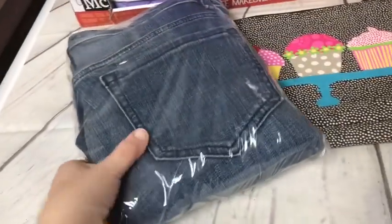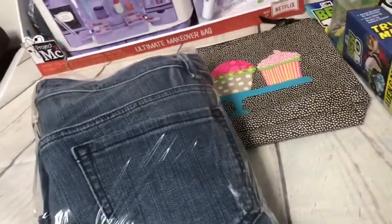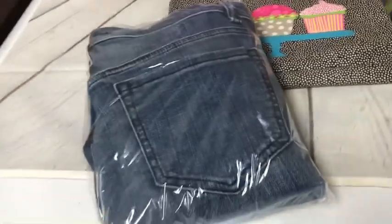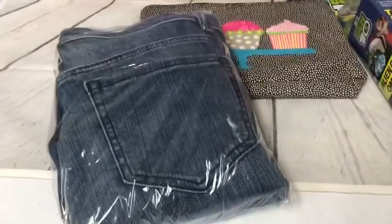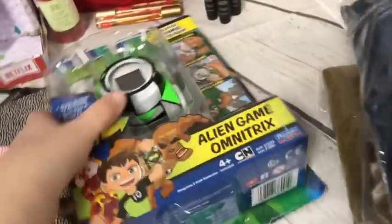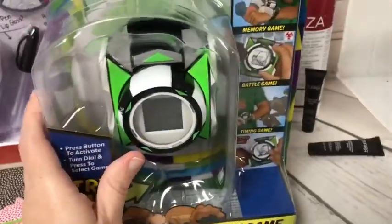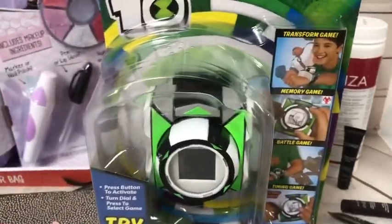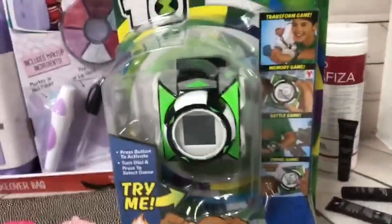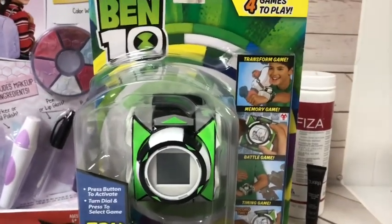It's a pair of wide leg Lane Bryant capris, and Lane Bryant has been doing pretty well for me, especially in the jeans area. They sold for $17.25 plus shipping. Now this I just listed yesterday. I got it at the liquidation store. I think I paid around $3 for it.